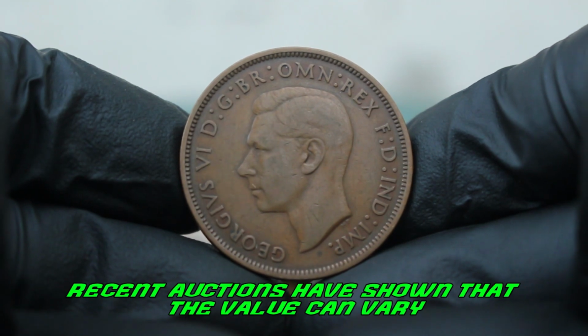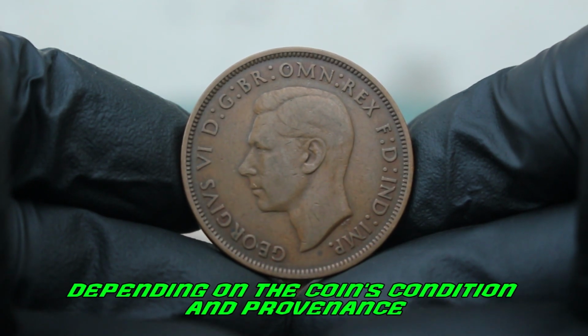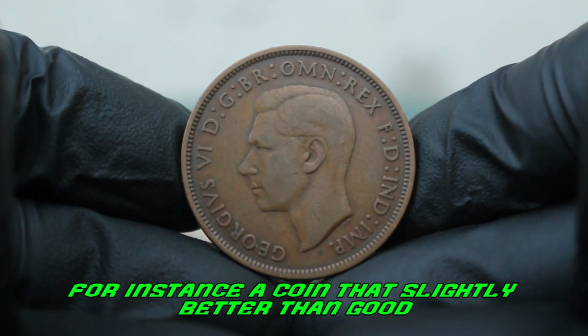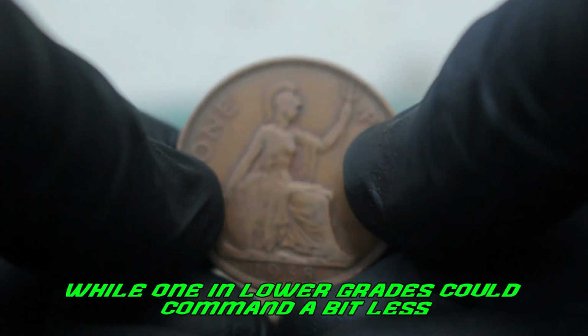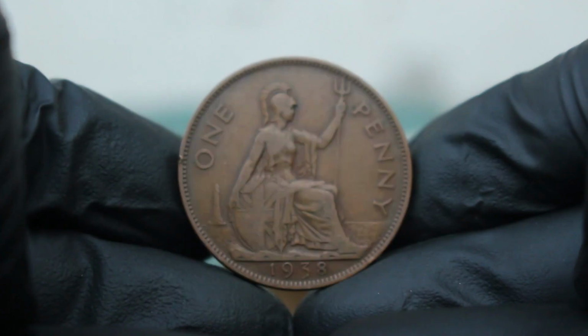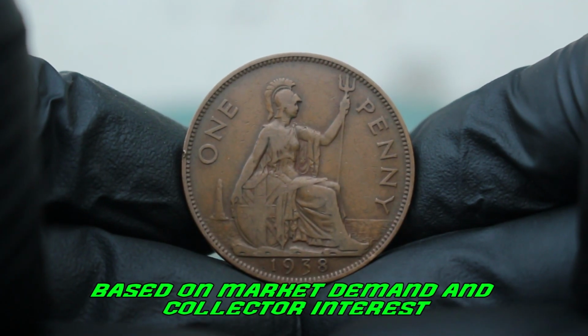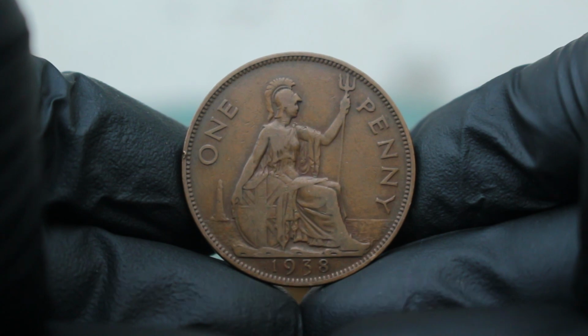Recent auctions have shown that the value can vary depending on the coin's condition and provenance. For instance, a coin that's slightly better than good might sell for more, while one in lower grades could command a bit less. It's also worth noting that auction prices can fluctuate based on market demand and collector interest.